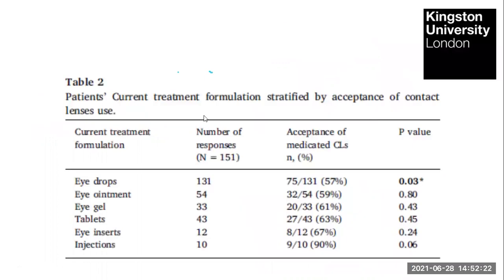Yeah, so I think a majority of you are familiar with this table. If you work in a hospital or a pharmacy, the majority of the eye formulations that are dispensed to patients are eye drops. And as we can see there, 131 of the patients that were recruited have already used some kind of eye drops during their period of treatment, and this was followed by eye ointment.